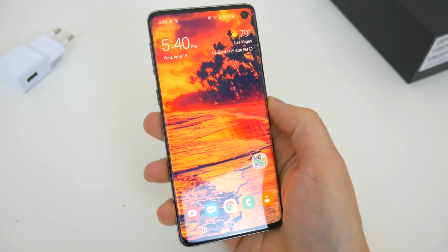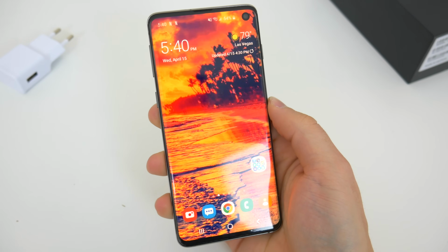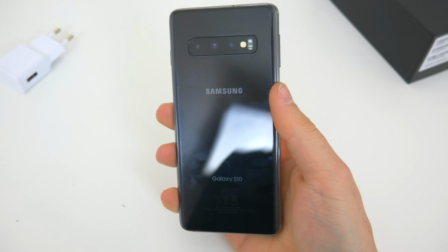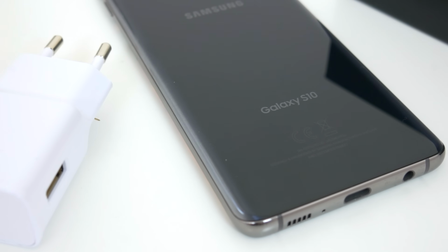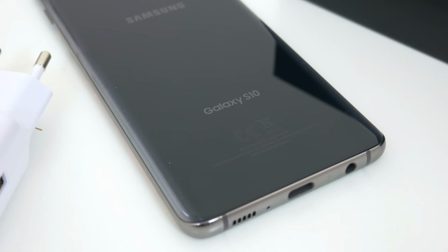Physically, this is a phone that obviously still looks really good. It's a flagship in every sense of the word. And really, even over the last couple of years now, Samsung hasn't made any drastic changes to their design, so none of their phones feel dated even a year or two later. This is an all metal and glass phone with polished edges and a super premium feel in the hand.